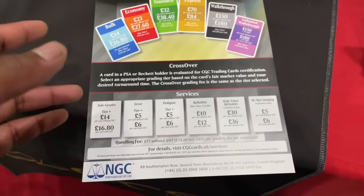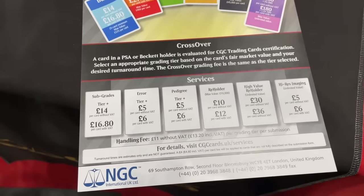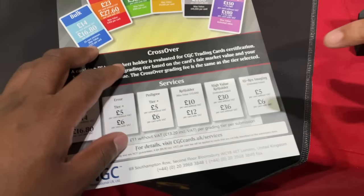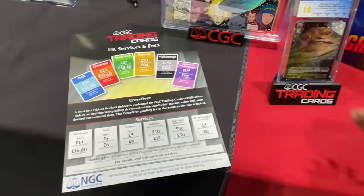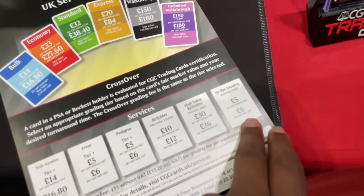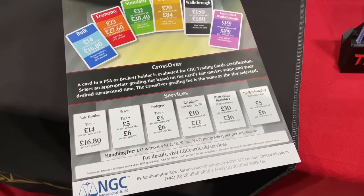One thing CGC is known for, right, is errors. I know they're really, really good with errors. Like in the Pokemon space, CGC is where you want to go. Reholder sounds like regrading, right? Like from another brand? Reholder is just if you've got a card in one of our holders and it's cracked or something, you can send it in to be reholdered. Then high value if it's expensive. Then high res image if you want scans on that as well. Yeah, exactly. We can take pictures of the cards as well. And we've got the subgrades as well. Yeah, people really seem to like that.